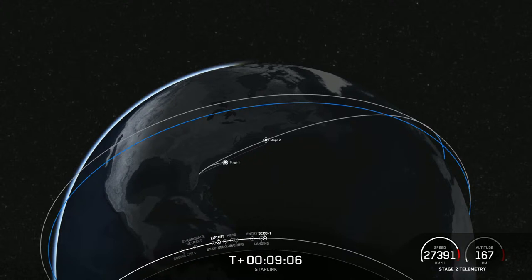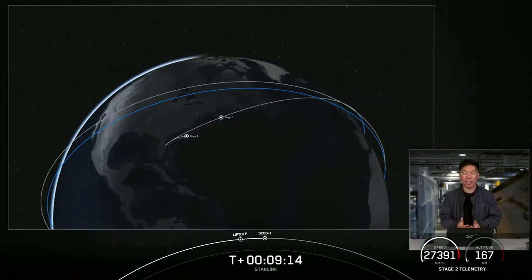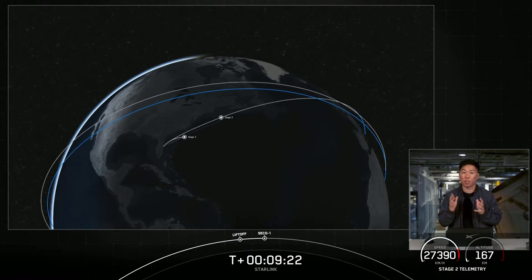So what we're waiting on now is confirmation of second engine cutoff, as well as confirmation of a good orbital insertion. As I was speaking, we did get that confirmation. So the second stage, with all of its satellites, is entering a coast phase for about 50 minutes. We're going to leave you with some space tunes, and we'll be back here at the T-plus 59-minute mark.